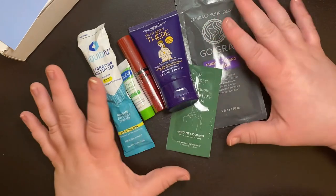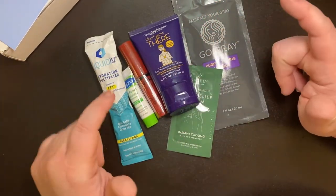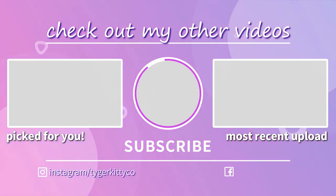So I feel like I'm happy to try all of these products. I don't necessarily know that I'm going to use them all regularly, like this lip gloss, but I'm happy to try them, and maybe I'll find something else that I really, really like out of this set. We will see.